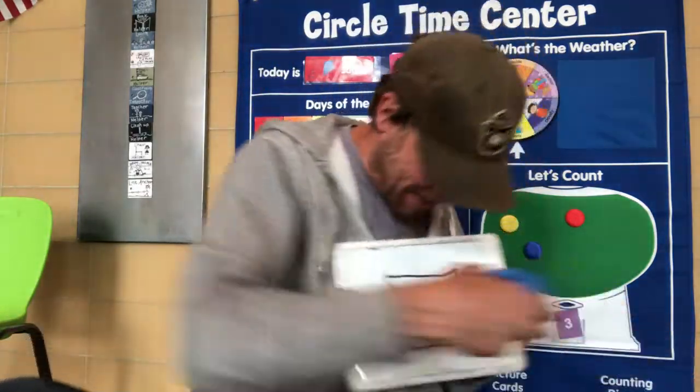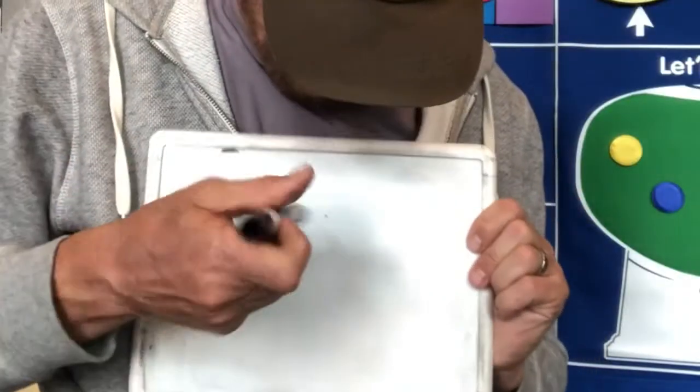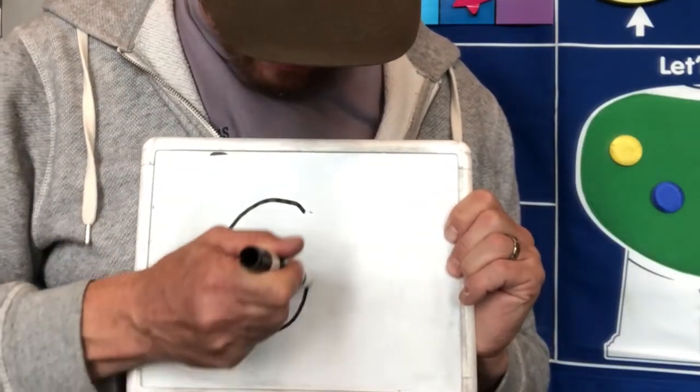One more time. Guess that shape. Here we go. I start from the top, go down from the left, and up to the right, and that's how I make my... Did you guess oval? You guessed right! Nice job!